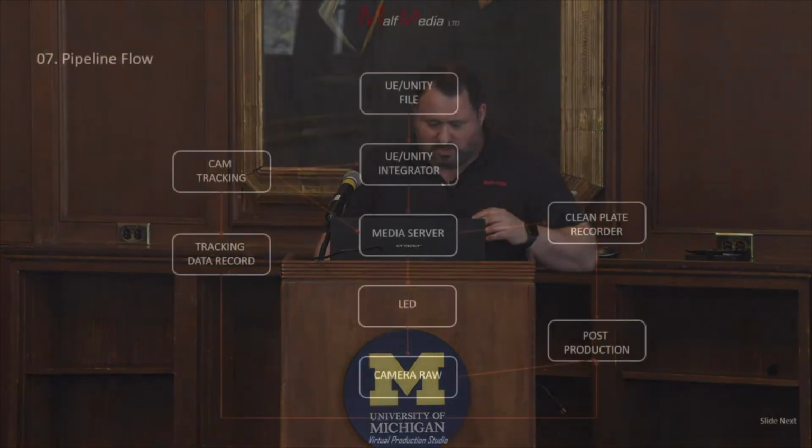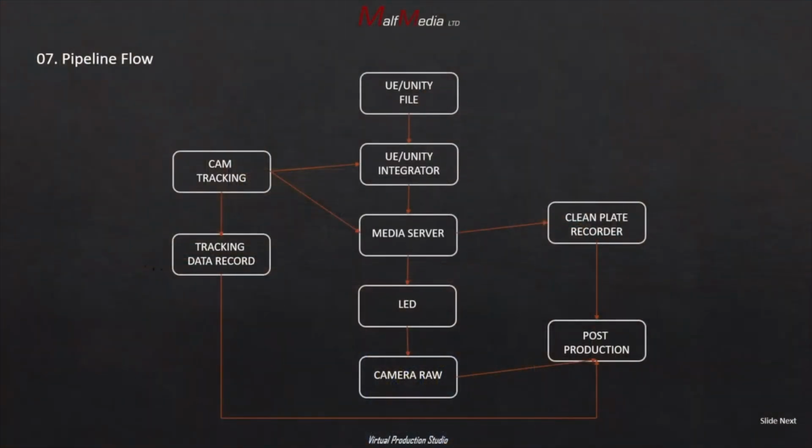So how does that work? You've got your file. It goes to your integrator. It goes into your media server and onto your LED. We've established that. The LED gets shot by your camera, that's your raw footage. Your camera shoots your actor and your LED stage. On the side, you've got your camera tracking. That camera tracking gets recorded.